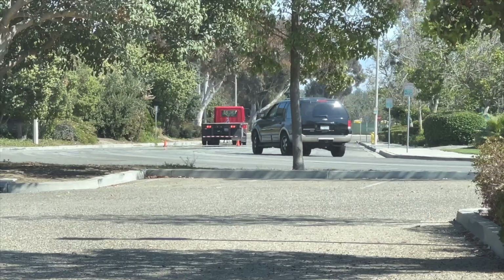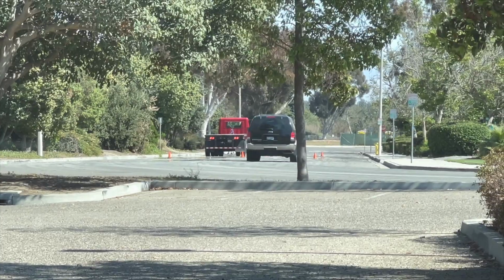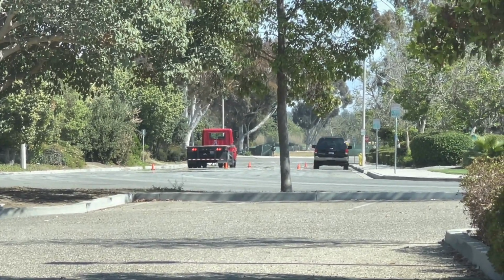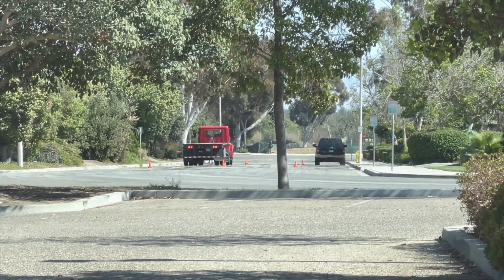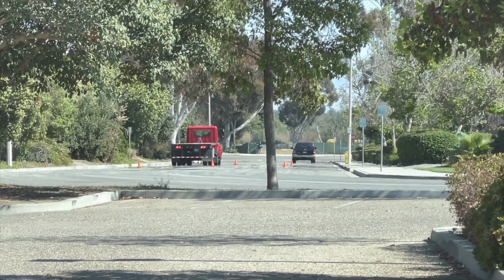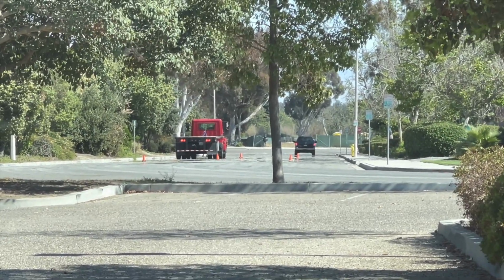All right, let me show you guys what this is about. This is literally the area where they're gonna do the maneuvers. You got cars rolling down the street, almost hitting the cones. What kind of hot mess ghetto testing site is this? On the back road of some random street.